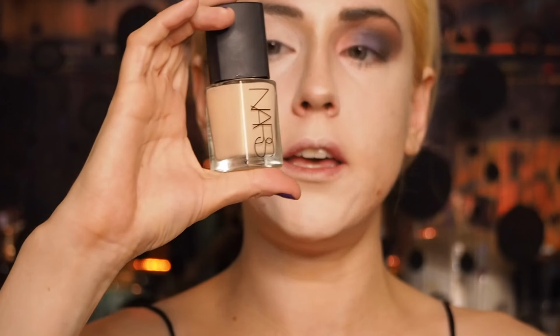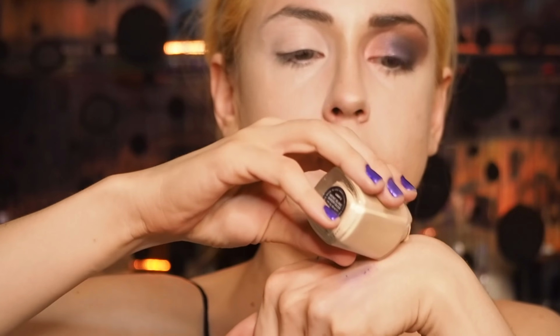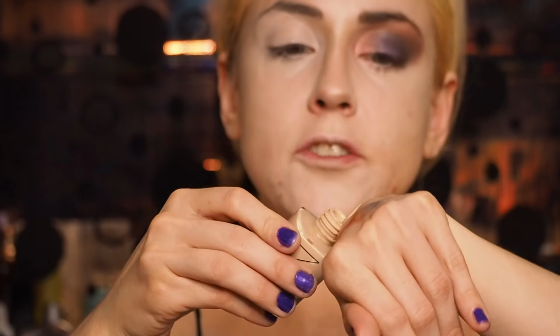Okay, it's time for NARS Mont Blanc Sheer Glow Foundation. Bit on my hand, that was too much. Drip some back into the bottle, drip some more. Just right here. Probably not the most sanitary thing I've ever done in my life, but don't worry, I don't have any clients.